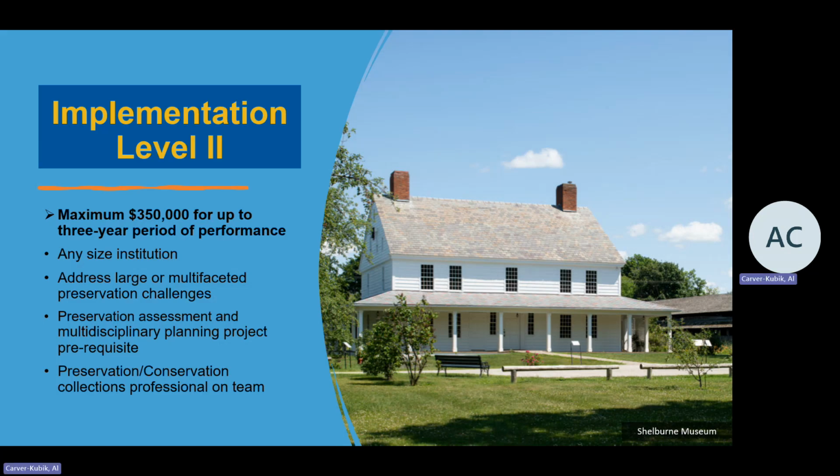The Implementation Level 2 category provides funding for institutions of any size to implement environmentally sustainable preventive care projects that address large or multifaceted preservation challenges. These awards are up to $350,000 for a period of performance of up to 3 years.